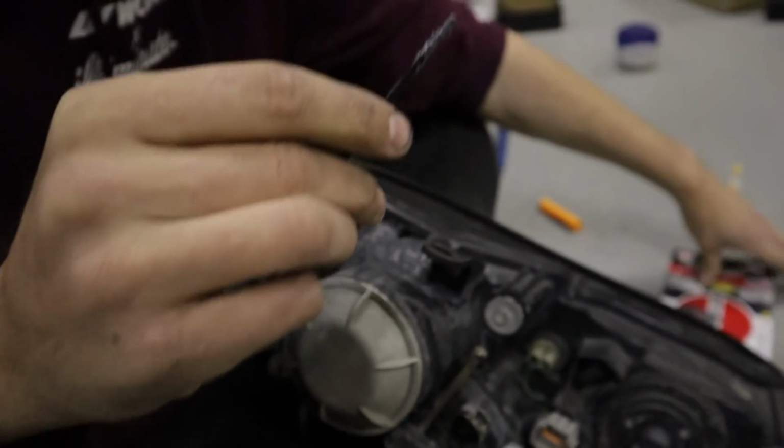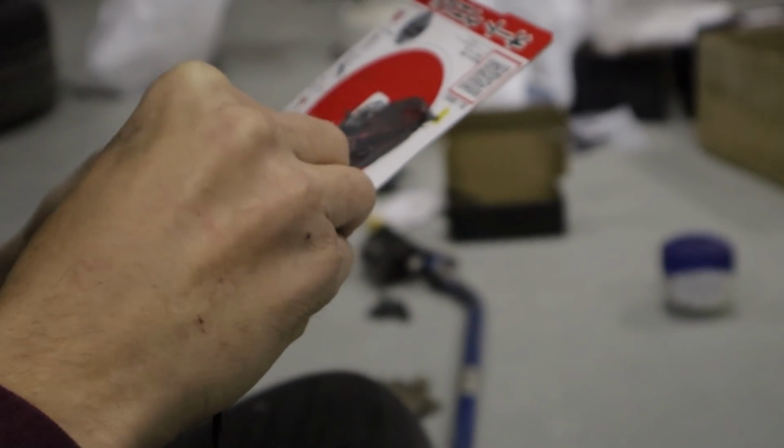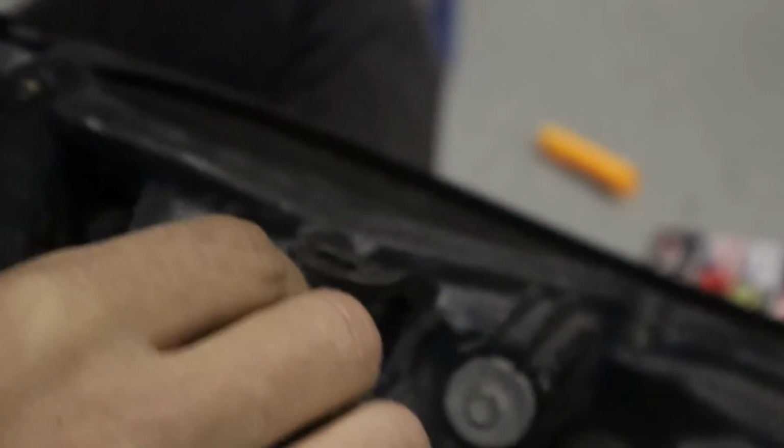I don't know if I am. Maybe if you guys have experience with this kind of stuff, you can tell me, but I'm pretty hyped. I think it's working well.